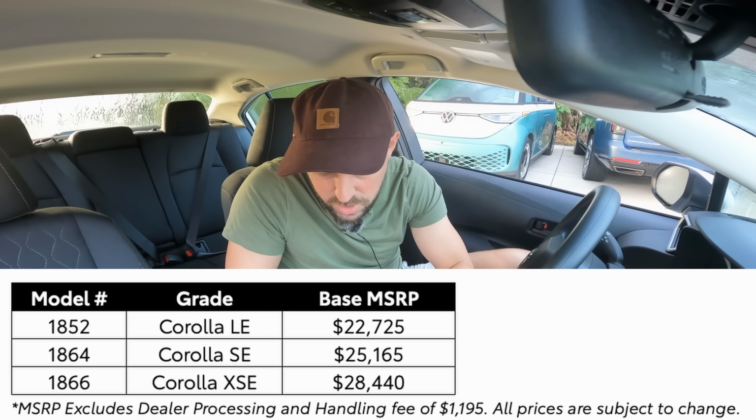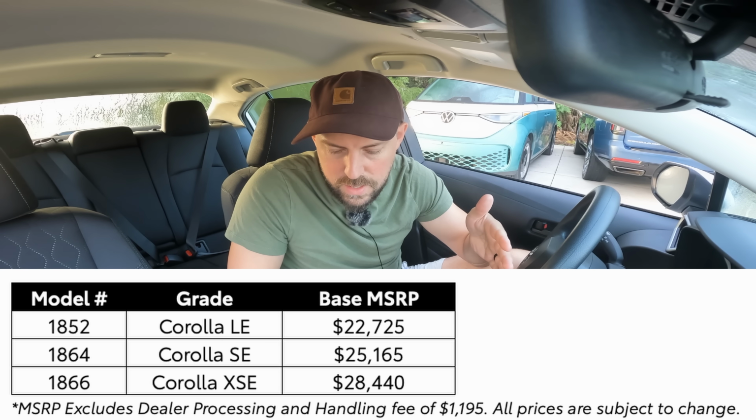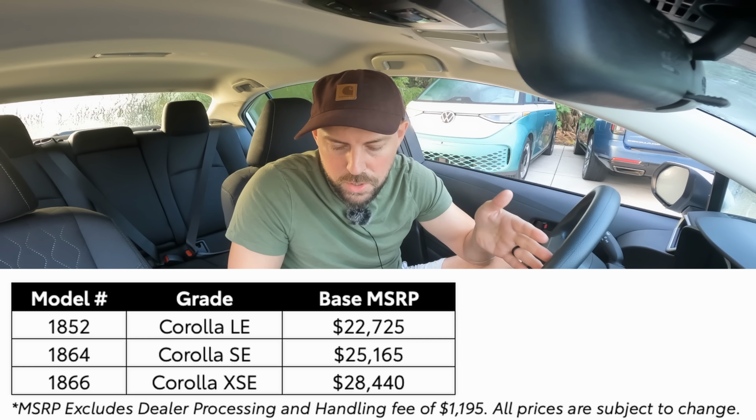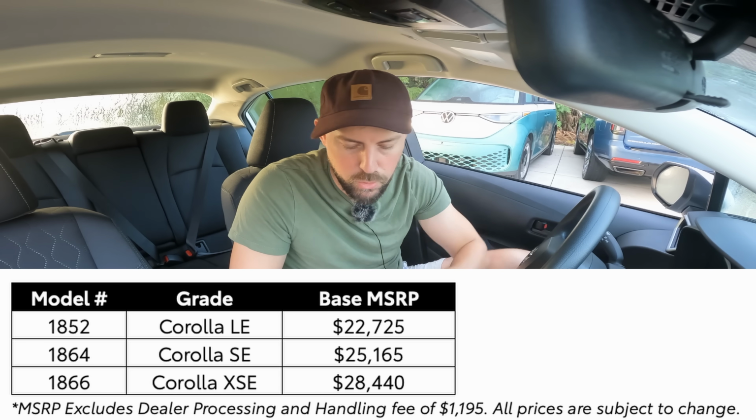All right, so destination is $1,195, so about $1,200. The Corolla LE base MSRP is $22,725. Then the SE is $25,165. The Corolla XSE is $28,440.